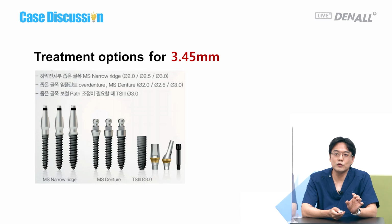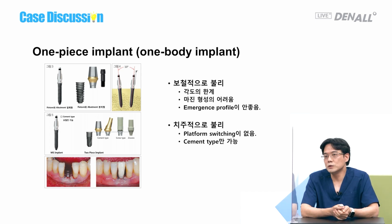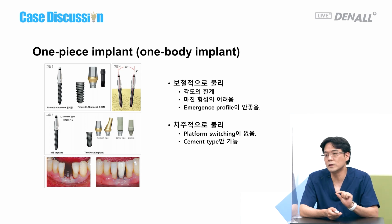We can place these three types of implants, but the middle one is MS denture, so we need to choose between the one-body implant or the narrowest TS3 3.0. A one-body implant is called a one-piece implant. If you read the paper, you will know this. As far as I know, this is prosthetically very unfavorable. You can have 5 degrees on both sides, so there is a limitation in the angle, so as not to make an undercut when the crown is fabricated. And it is too small to prepare. In forming the margin, it should align with the soft tissue, so it is very difficult. And it is difficult to place an implant considering that.